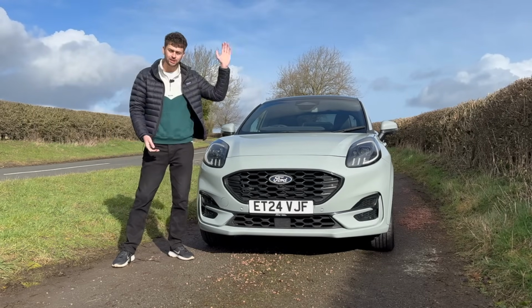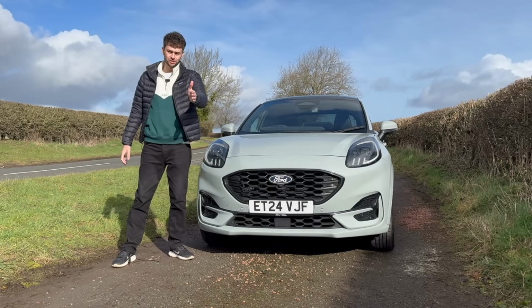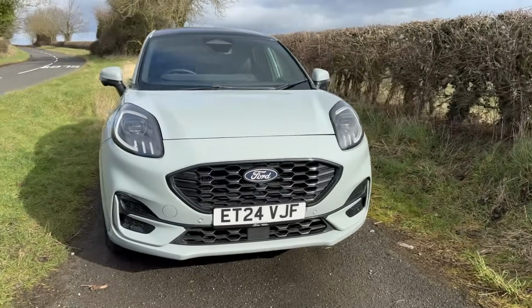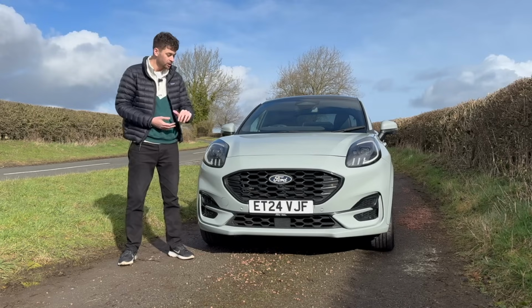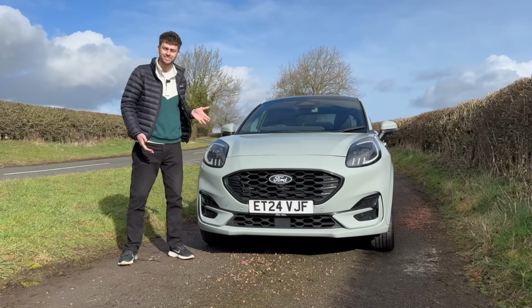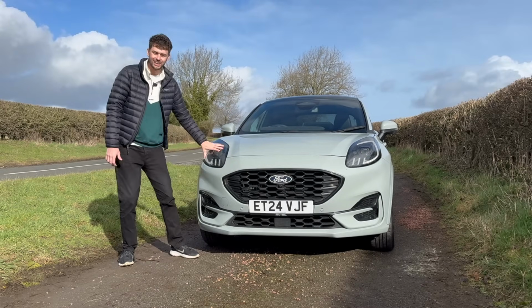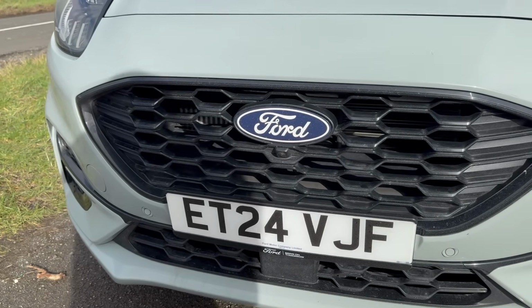So we'll start at the front. Now, if you are a child of the 1990s or were around then, the Puma didn't look like this. So you might be quite surprised to see that it is a crossover, if you've been living under a rock. Not quite as surprised as the car itself looks. It's a happy face. Look, it's like, I'm a Puma. So it's got lights, big smiley grille, big Ford badge as well.